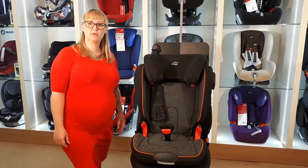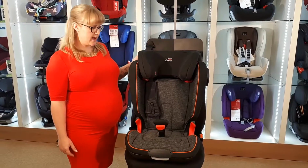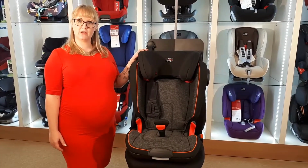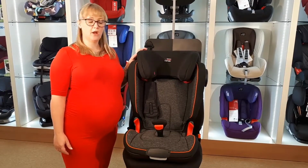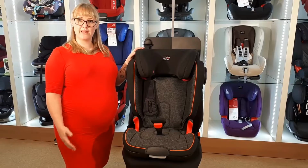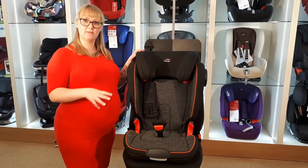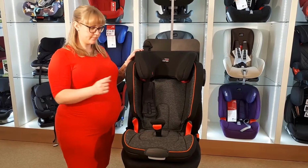So when it comes to your child moving out of the harness, they can move into a high back booster. Now the high back booster is approved from 15 kilograms and it will last your child right the way through until they no longer need a car seat. What we would recommend is that if your child still physically fits in their car seat and they are within the weight limit of the harness, you actually keep them in the harness until it's fully outgrown before moving them into the seatbelt.